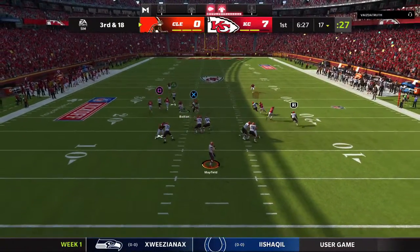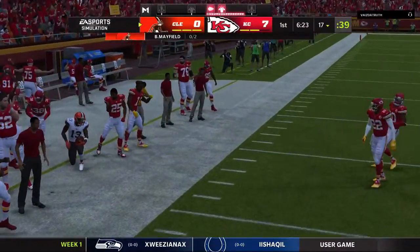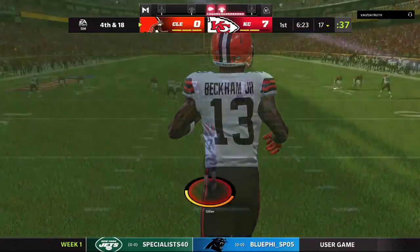Now on 3rd and long, they'll look to throw. He'll let it go deep for Beckham. And he's caught on the sideline, but he's not going to have a first down. They say he was out of bounds, so a big call there that brings up 4th.